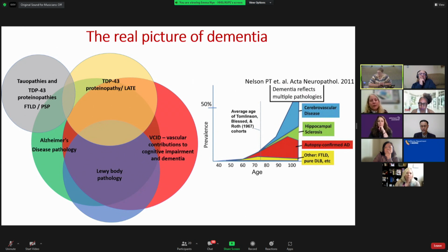We like our acronyms. You now have a new one. Actually, once you do get over 80 to 85, LATE becomes very prevalent in our populations. But because the symptoms mimic Alzheimer's disease, the early stages of Alzheimer's disease, where short-term memory is the biggest problem, oftentimes that does get misdiagnosed as Alzheimer's disease. And so I think this highlights another critical need for biomarkers in this area.